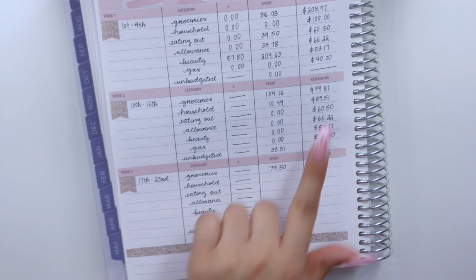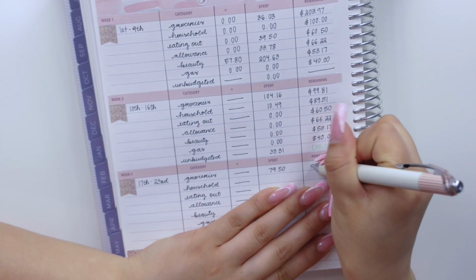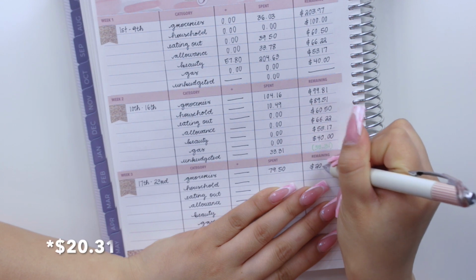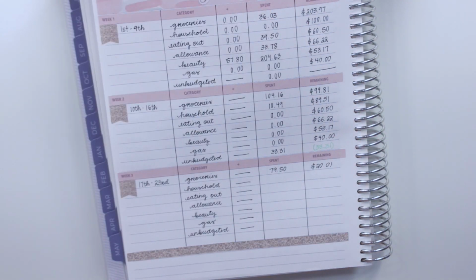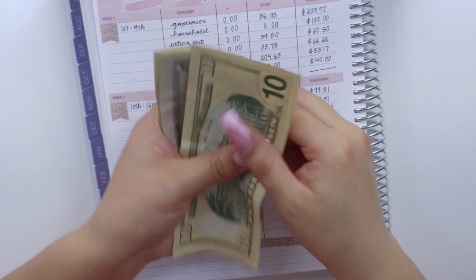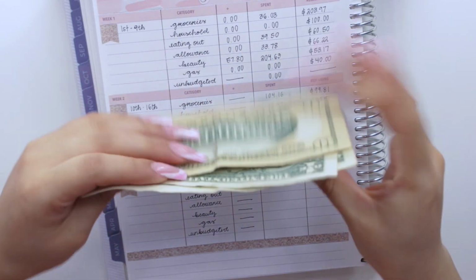Now I'm going to subtract this amount. Remaining for the rest of the month, I have $20.01, which is definitely, I don't think it'd be enough. I'm not sure though, because we have been buying quite a bit of things. We went to Costco and got things in bulk as well. And I am not the only one who buys groceries since I do live with someone. So $20 left. We have 10, 15, 16, 17, 18, 19, and 20.